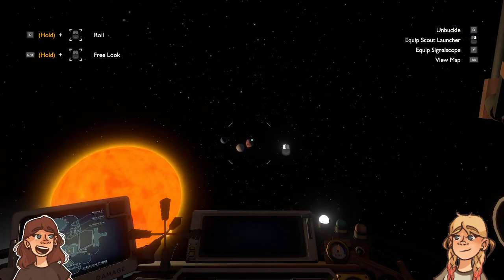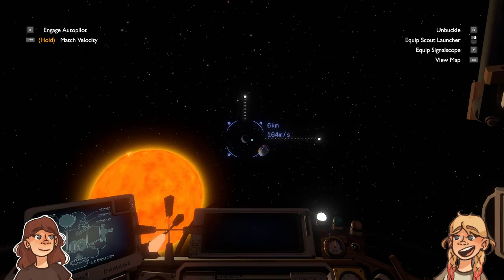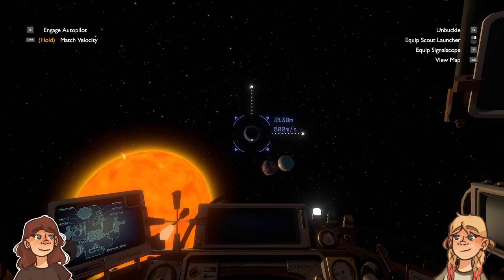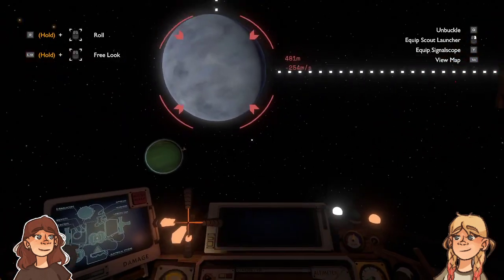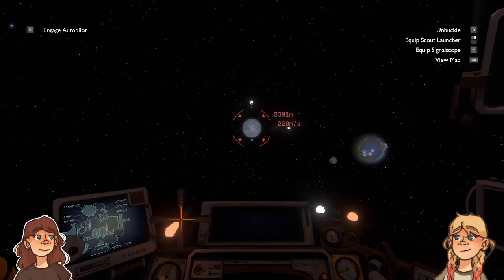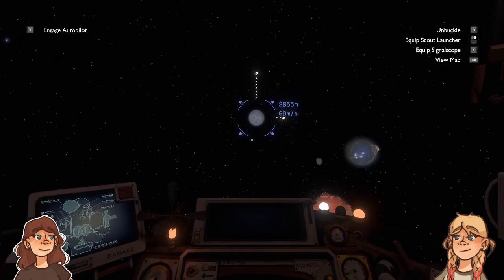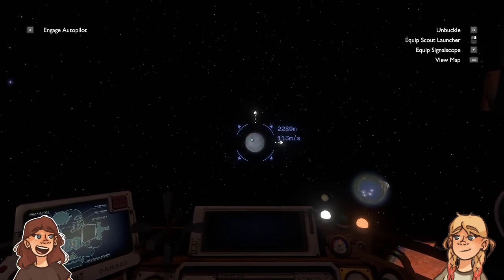Alright, that's the twins there. I think that's the quantum moon, actually. Oh my god, go get it! Can we just land on it? Want to hit one of the other planets on accident.